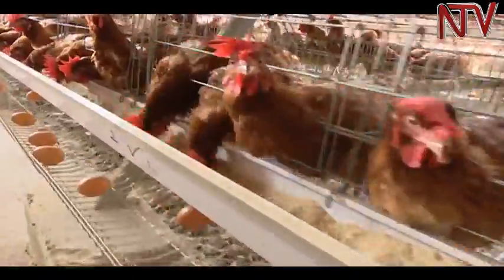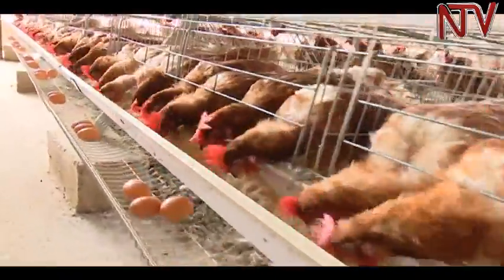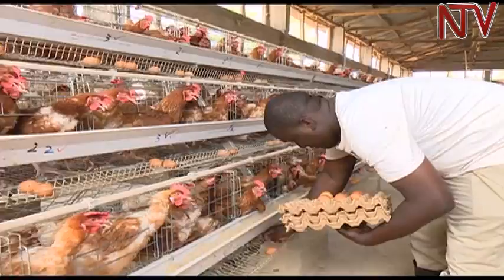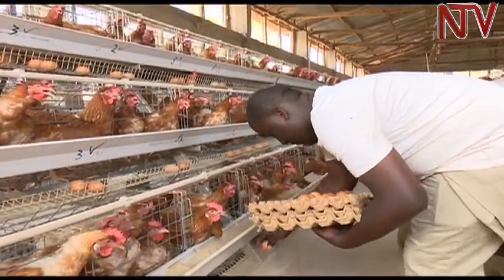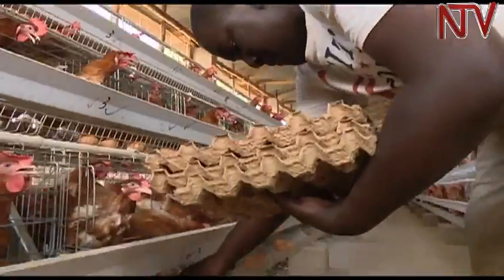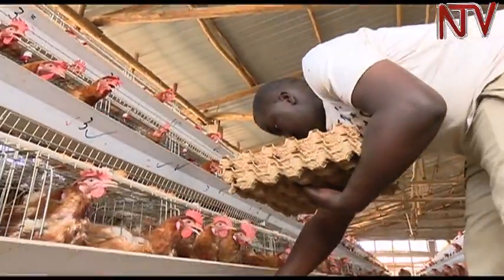Sserunjogi feeds his birds on processed grass mixed with maize bran, which he says makes the eggs bigger and more nutritious. A tray of eggs should be going for 8,500, but we are selling at a different price because of the quality of the eggs. These are totally yellow yolk eggs, highly nutritious.